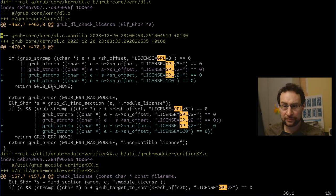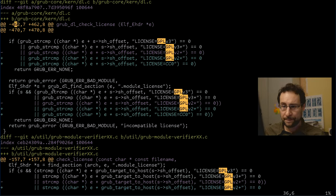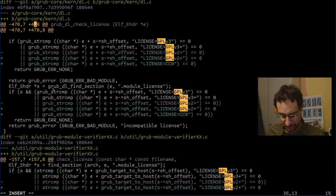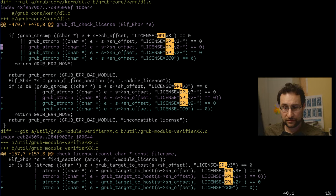Rereading that file, 470. Let's edit this to preserve this git thing here. 70. So that is the new. They're just... Okay, they removed the S check there. Yeah, they removed the S check and reinited it. But they didn't do that for... Like, they touched the GRUB core thing, but not the GRUB module verifier, which still applies apparently.